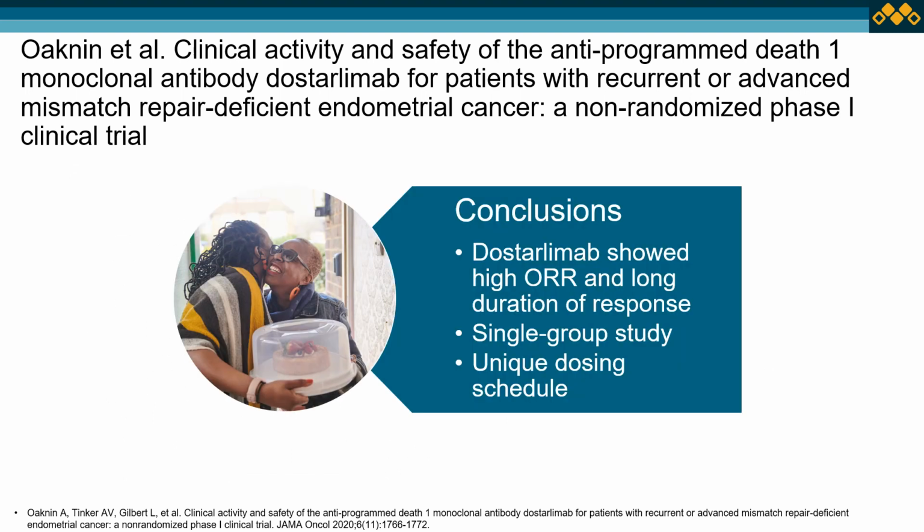So for conclusions in this trial, then, they showed that dostarlimab had a high overall response rate and a prolonged duration of response. Again, this was a single group study, and then using that unique dosing of the initial 4 cycles followed by maintenance therapy that we do see with some of our other immunotherapies.